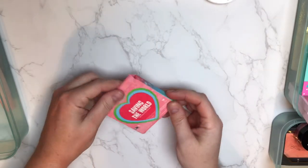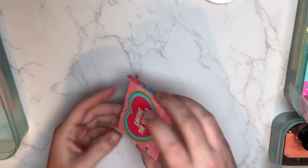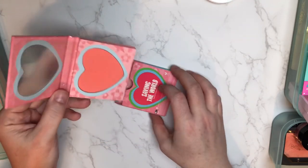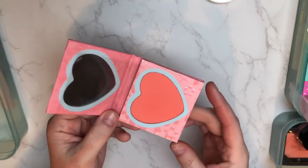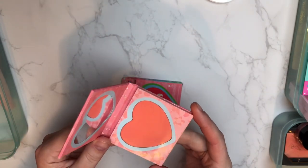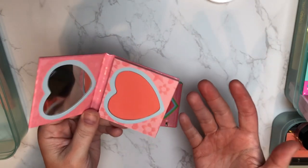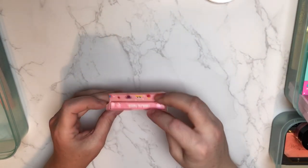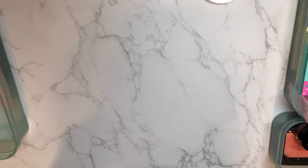So then we have Saving the World. This is the ColourPop blush. It's the more coral one that just came out with the Powerpuff Girls collection. The really hot pink one I knew I wouldn't use because I tend to run pink when I get warm anyways. And so I already have that blush listed along with the Bubbles hair clips.